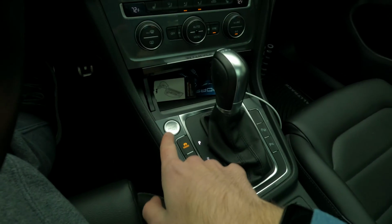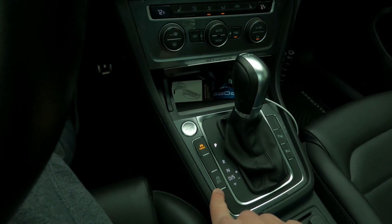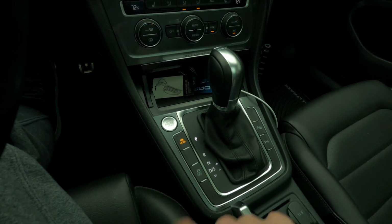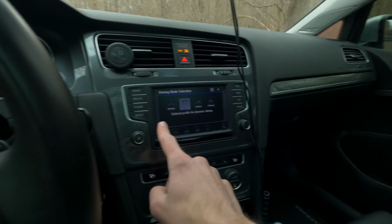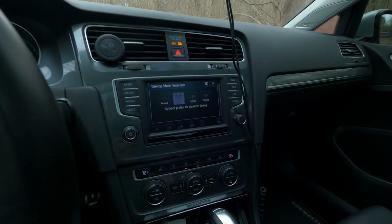On the left side of the shifter is your engine start stop button, your drive mode selector, and your traction control off button, although you can't fully disable traction control in this car. You have 4 different drive modes, however. As you can see here, you have normal, sport, a configurable custom mode, and an off-road mode, which is exclusive to the Alltrack.